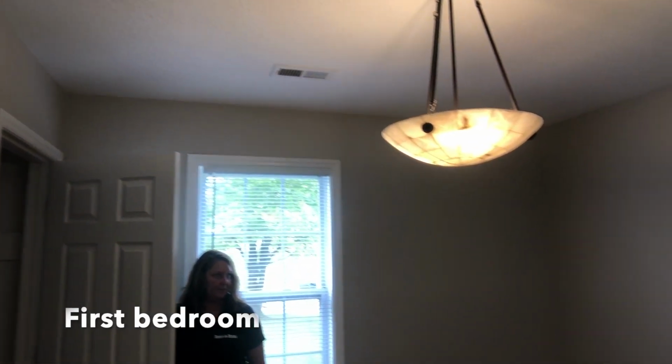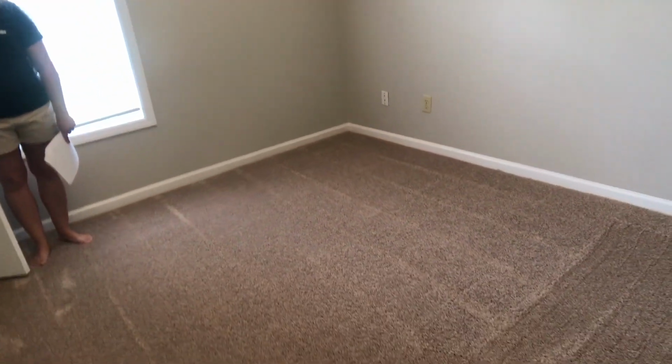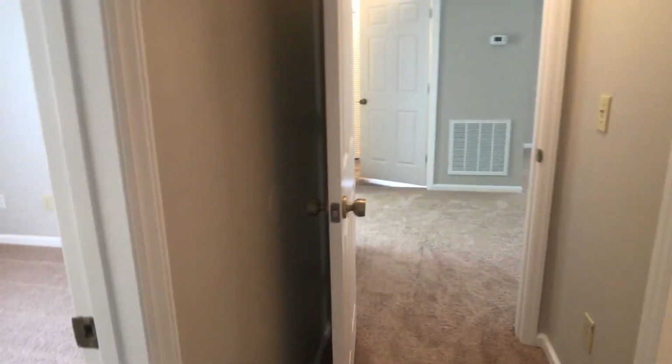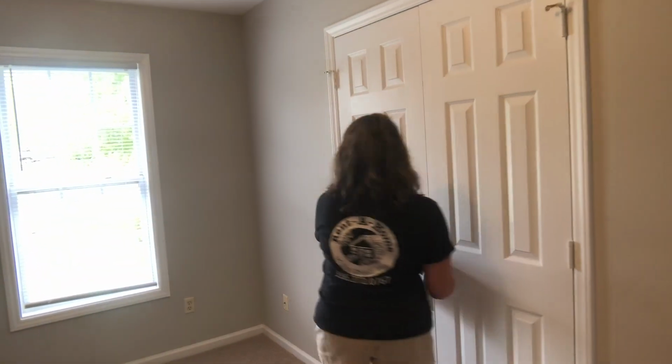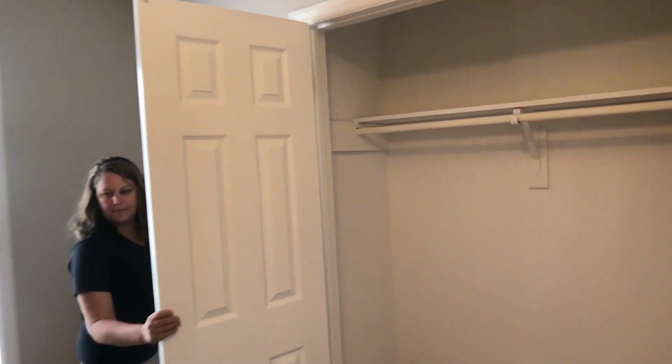Enter into your first full bath. Okay, so bedroom number one, which you can fit a queen bed in here. Again, you can fit the queen bed in here too.